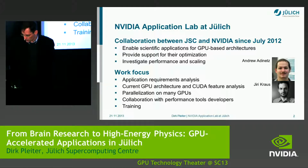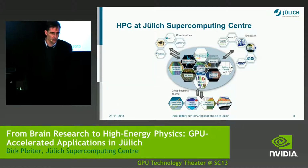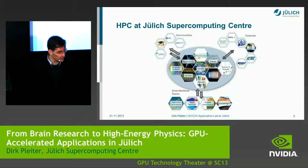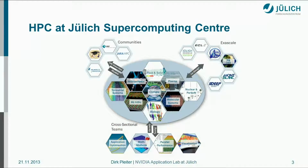Before I go through a tour of applications, let me also briefly introduce you to the Jülich Supercomputing Centre and the way we approach HPC. Of course, on the one hand, we operate large computing facilities. That's one part of our mission, but we realized quite some time ago that this is not sufficient for a modern supercomputing center, and that we have to embed our activities into a larger scientific framework.